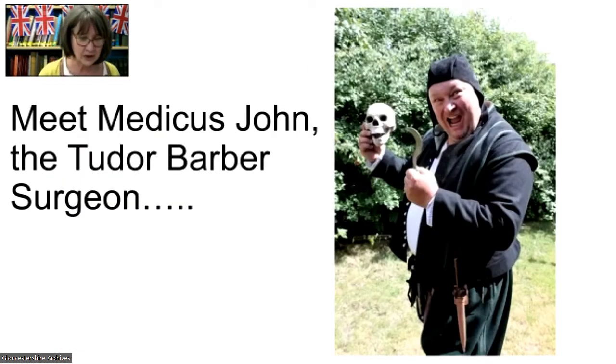Now, in a minute, I'm going to introduce you to our special guest today, Medicus John, the Tudor barber surgeon. So he's going to tell you a little bit about some of the cures that he uses to treat people who are ill. You'll be quite surprised, I should think, to hear about some of these cures and probably a little bit shocked as well. So are you ready, Medicus John? I certainly am. Over to you. Thank you.